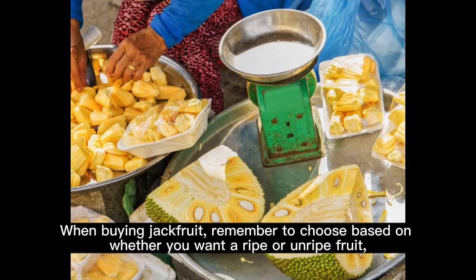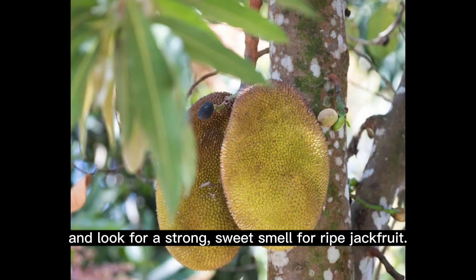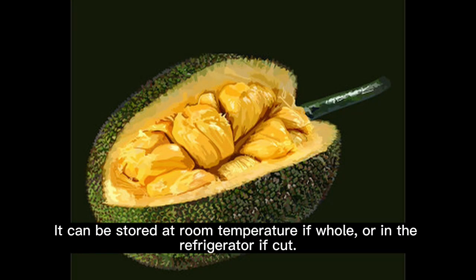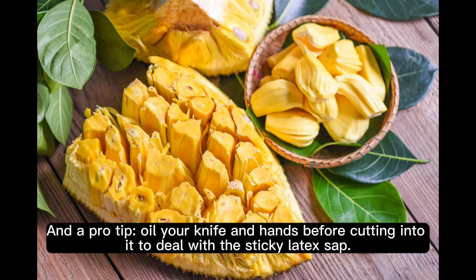When buying jackfruit, remember to choose based on whether you want a ripe or unripe fruit. And look for a strong, sweet smell for ripe jackfruit. It can be stored at room temperature if whole, or in the refrigerator if cut. And a pro tip, oil your knife and hands before cutting into it to deal with the sticky latex sac.